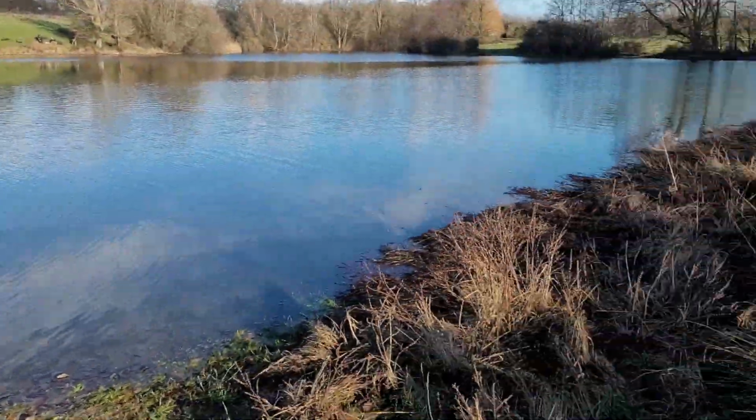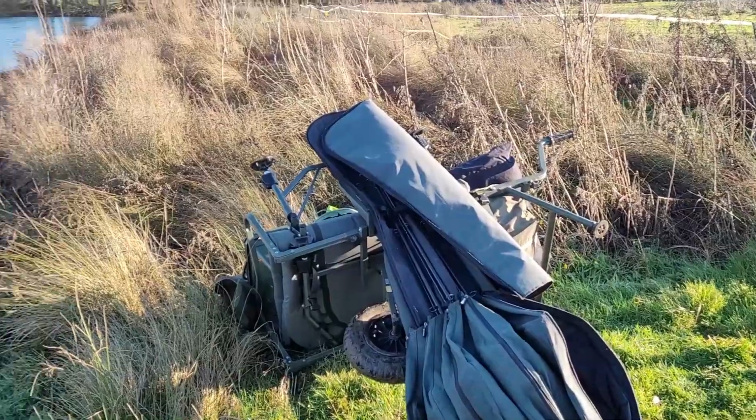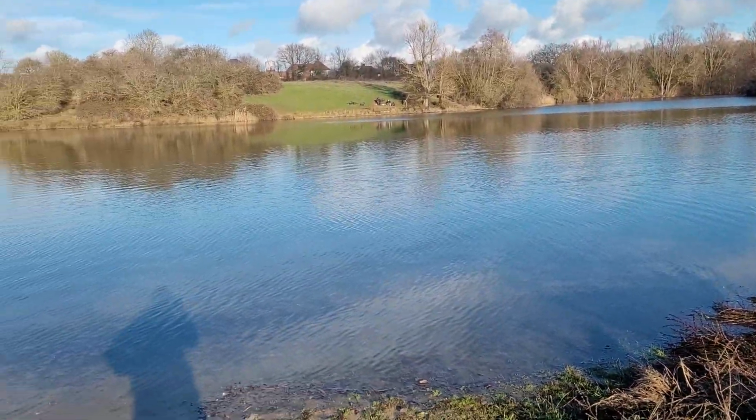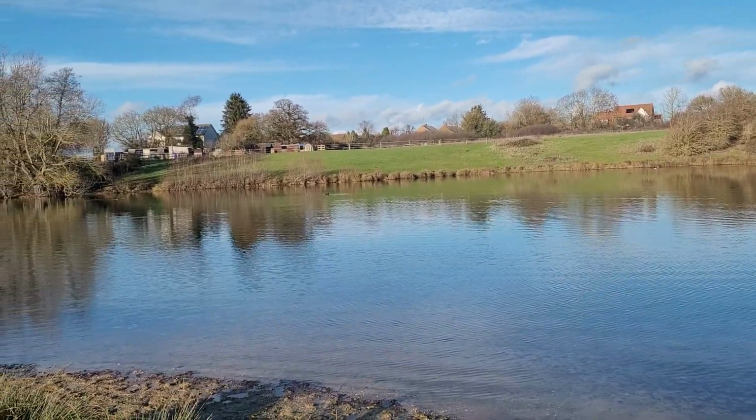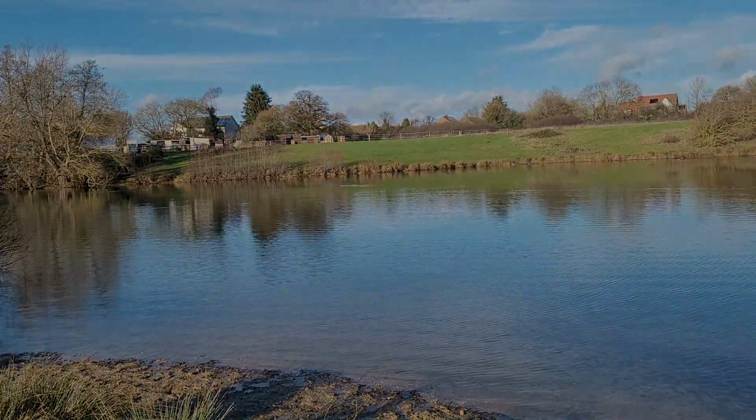Literally, that's just fell over. So everything's probably wet and ruined, eggs are probably broken, but hey ho, that's fishing. I want to get these rods out and I'll speak to you soon.